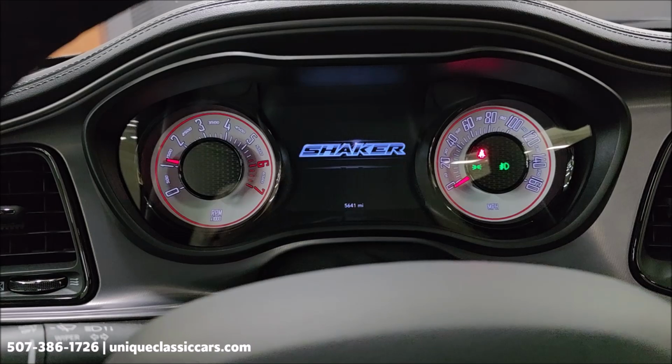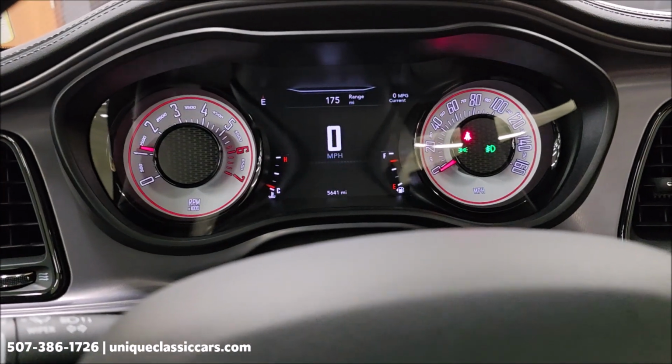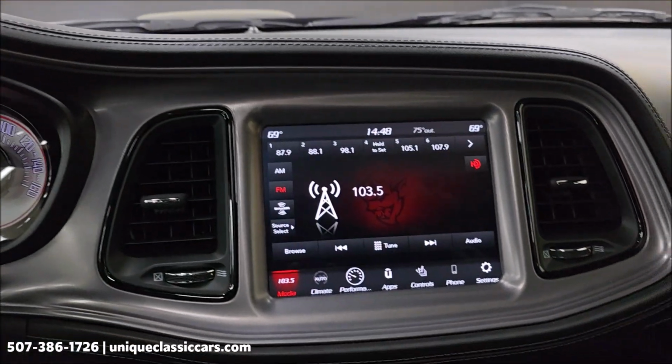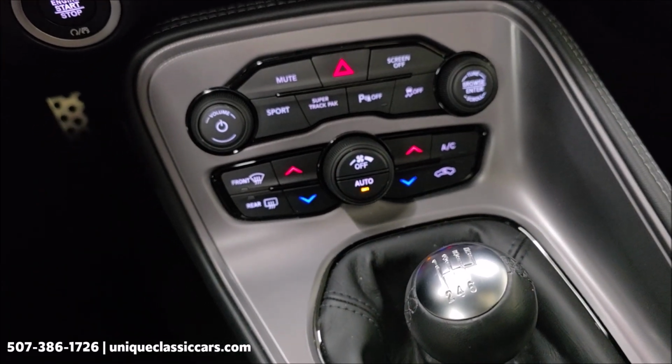Of course, everything works as it should, no surprises. Nice sounding car. Let's make sure the 6-speed is in neutral. There's the touchscreen I was talking about. Of course, electronic climate control, and that is dual climate control.